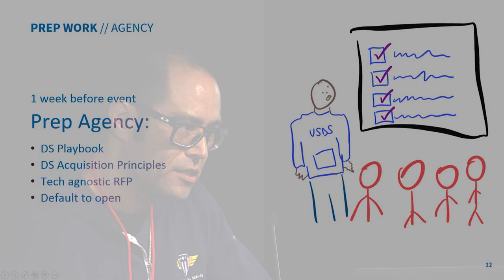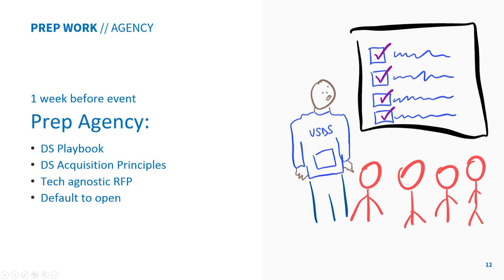I required the agency to go to a training with me for about four hours a week in advance, so that during this day-long event, they weren't asking a lot of questions and wondering what agile software development is. So we talked about the playbook. We talked about acquisition principles. We talked about how we need to structure an RFP that is agnostic to the technology, no solutioning.